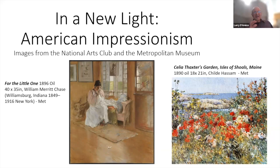I'm going to do a bit of explanation about this particular show before I get into the meat of the actual talk on American Impressionism. This show, the National Arts Club show, is from the collection of Bank of America. It's a little deceptive that they're calling it American Impressionism, because it's actually the precursors of American Impressionism through American Impressionism into the beginnings of modernism and all that.